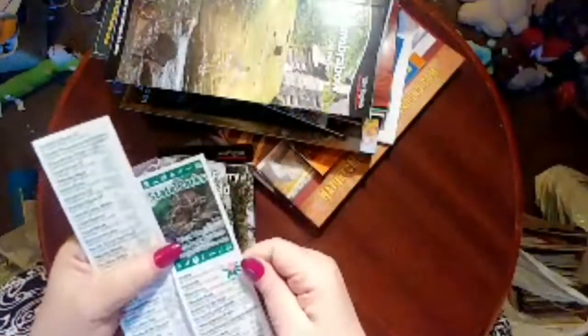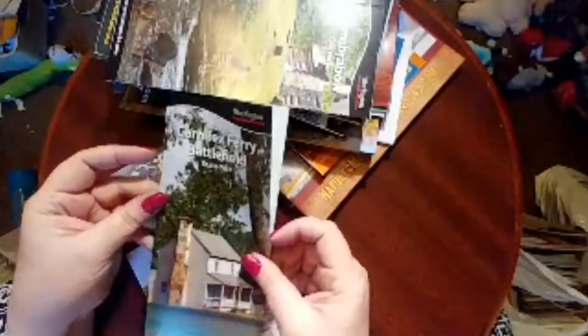Oh, wow. These are like plastic coated bookmarks. State Parks of West Virginia. Carnifex Ferry Battlefield. That picture's gorgeous. And then it's got like a little map of the battlefield on it. Vintage, well, Civil War, I guess, reenactment photo. I don't know, but it's pretty.